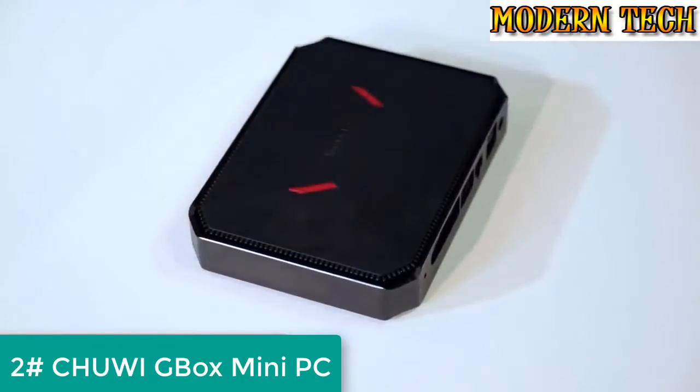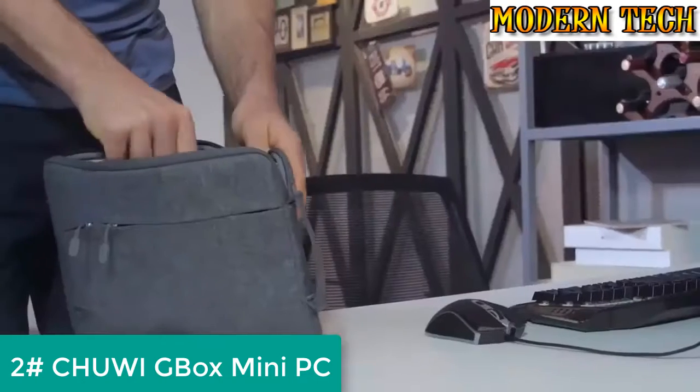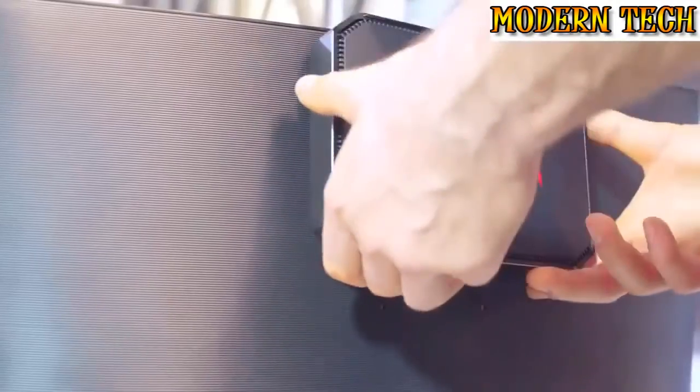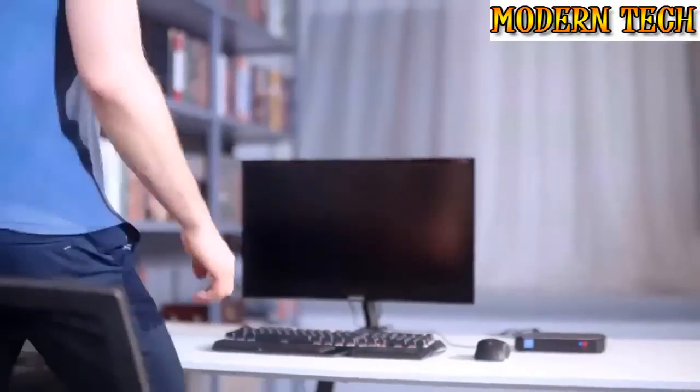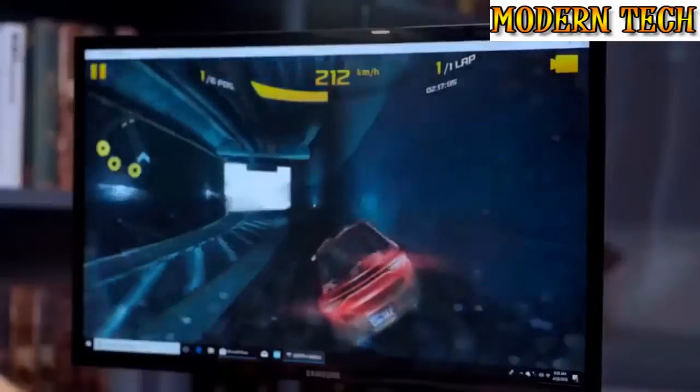This is the GBox mini PC. Tiny, right? It's light and portable. You can put it on the desk or support it on the back of the screen with brackets to save space. Best for gaming at home.